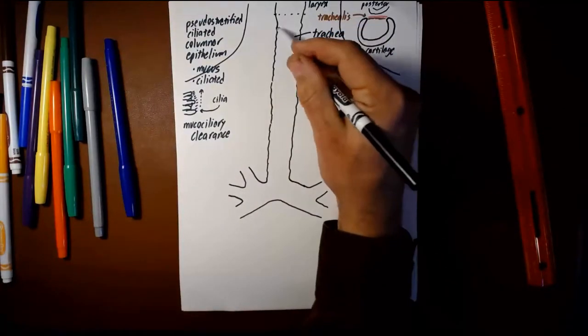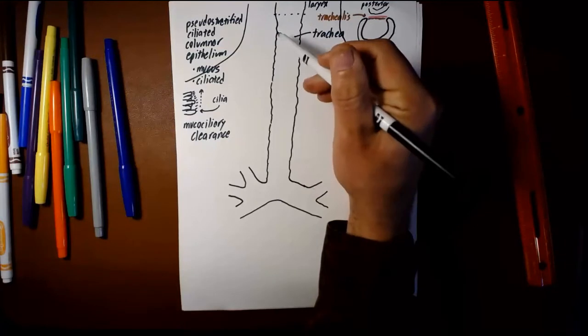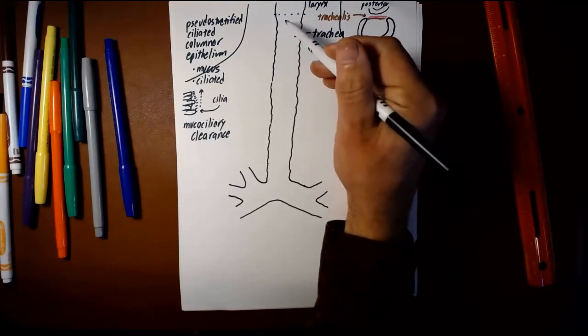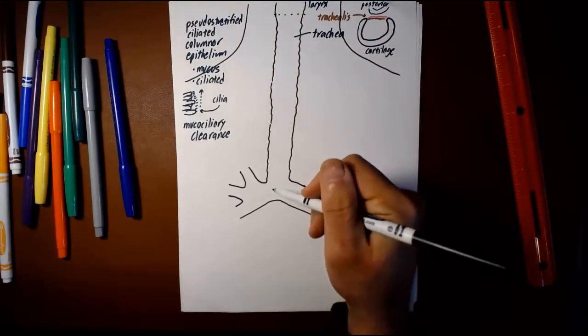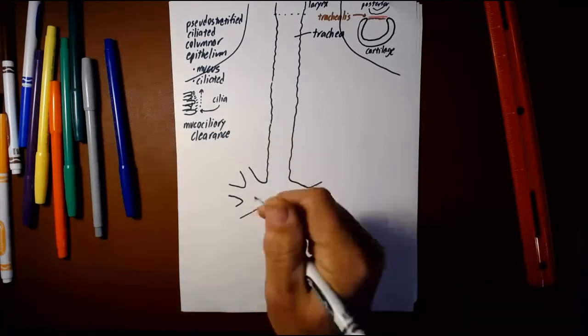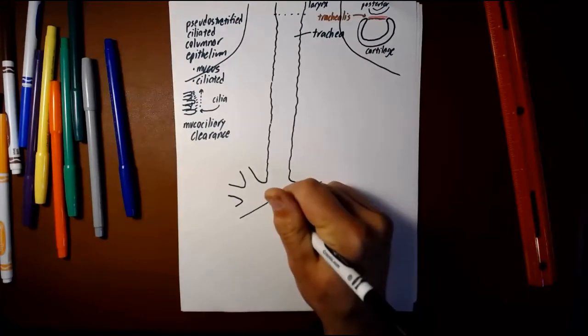So we have these rings of cartilage down the trachea. We have this pseudostratified columnar epithelium, which is adding water vapor to this, so we're still humidifying and cleaning it. So by the time the air gets down here to the bottom of the trachea, we've done a lot to prepare it for the lungs, but we're not quite there yet. Here at the very bottom, where this splits off, this is an area called the carina.